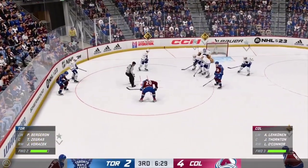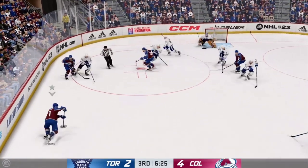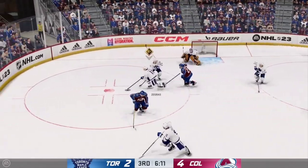Past the halfway mark of this period, the Avs have some breathing room as they lead by a pair. It's 4-2. Thornton's got it. Now they'll look to see what they can do with it offensively. Great defensive effort with the stick.